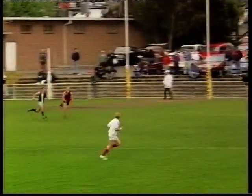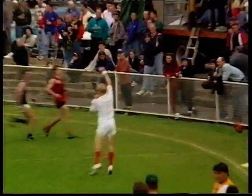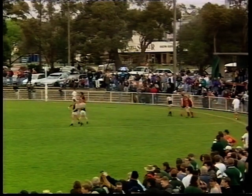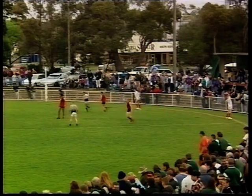Wantirna South, they're trying to get something happening here. Quick kick there by Mucha. It's a high one. It's a racing two. Oh, well trapped down there by the Knox defence. That was a good effort. That was a very good effort. It was a hard ball to contain, but Higgins did very well in keeping the ball in and then just seeing it over the boundary line.